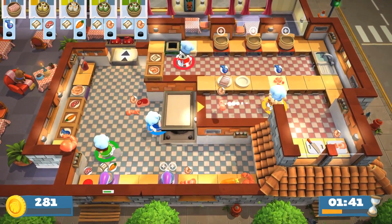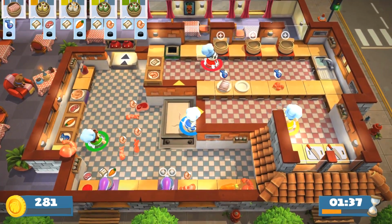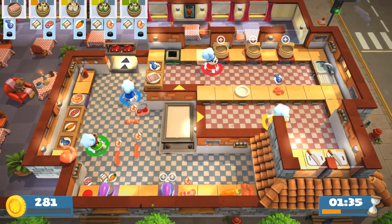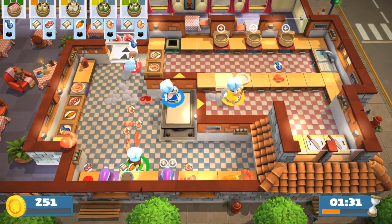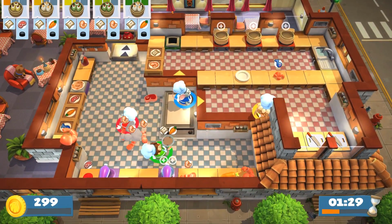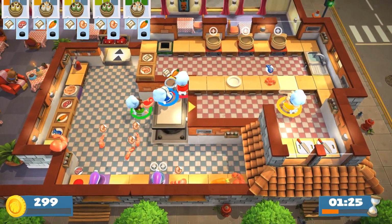I don't have any mixing. I'm delivering this fish. Please don't time out. You can just dash. God, are you serious? No! What have you done? Oh, Marty with the save. This is crazy. That was terrifying.